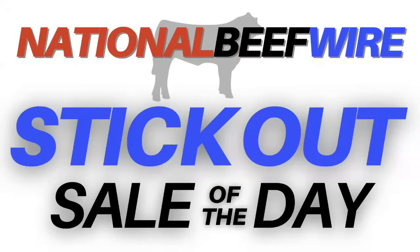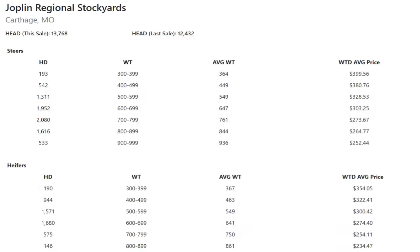How about Joplin Regional Stockyards in Carthage, Missouri? 12,500 head for them, maybe a few more. Feeders, steers and heifers there, from $5 to $10 higher there in Joplin. They were your National Beefwire stick out sale of the day. Check out your best tested weights, which are most of them when you got a big run like that. But here is the market in the lower Midwest, guys.